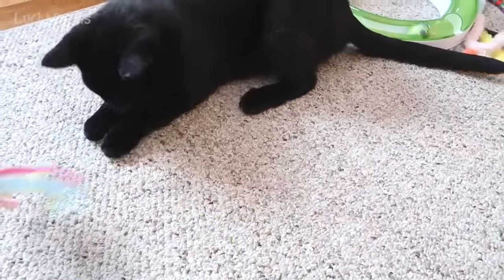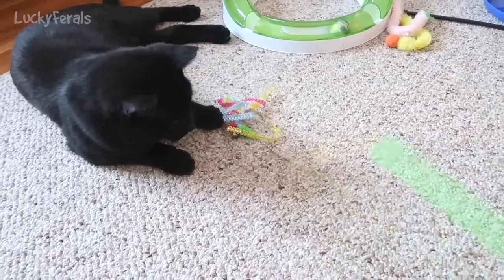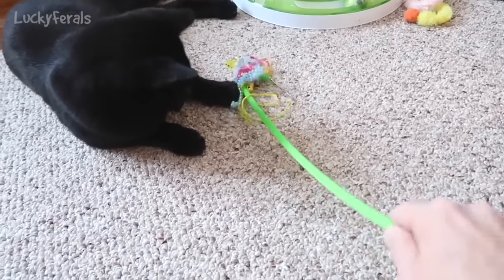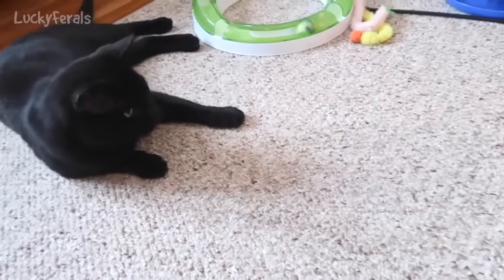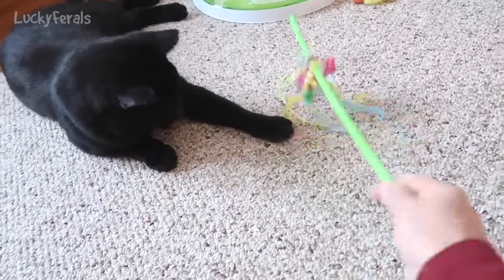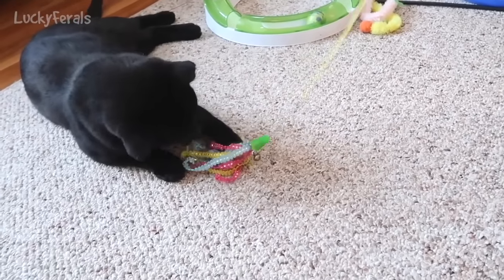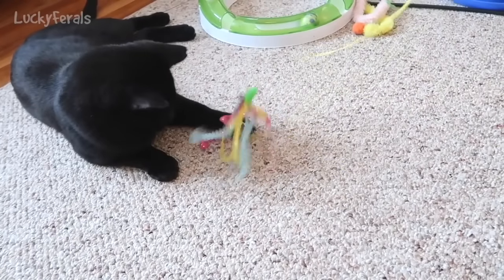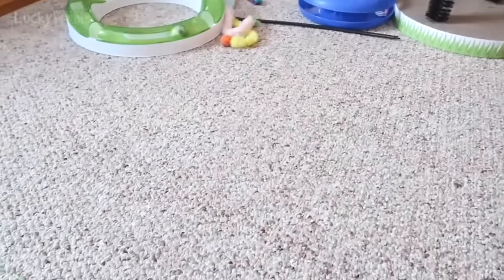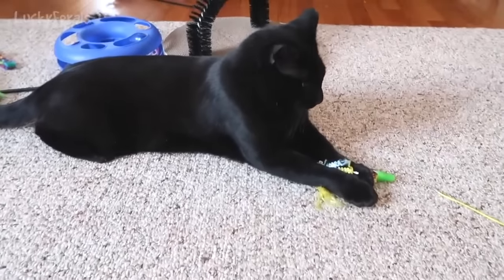You guys see the amount of enthusiasm that Boo has for jumping and playing. Imagine that amount of enthusiasm on top of another cat. That's why the other cats don't like it when Boo jumps on them, because it's not like he's a delicate jumper. Wow! Imagine having that land on your back. Come on, ready?